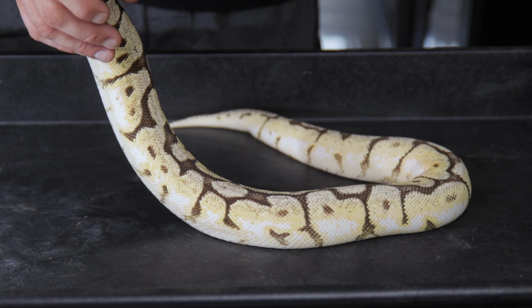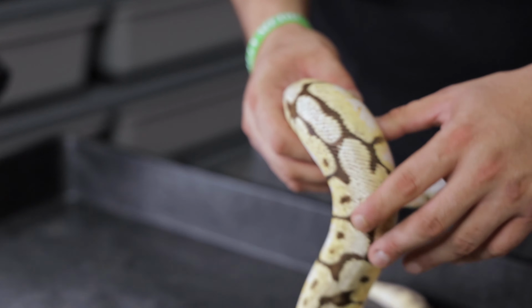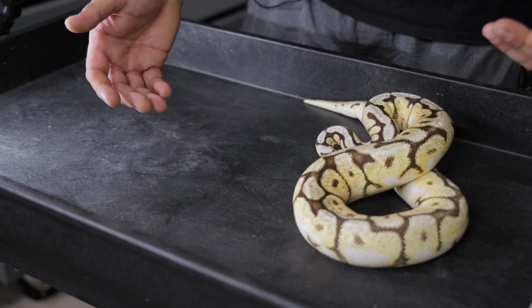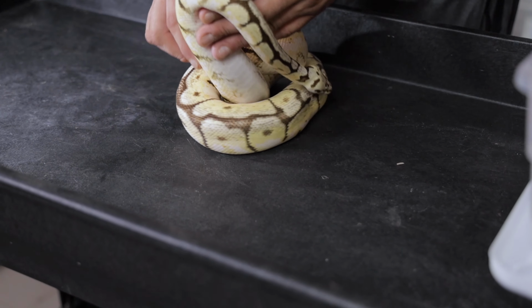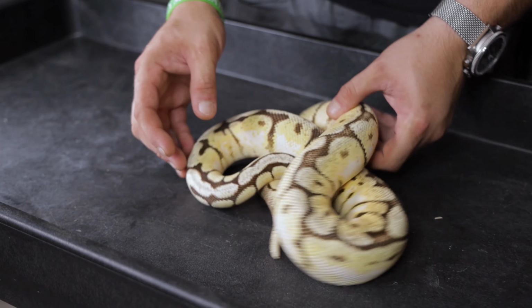He's one of the few snakes that I've actually named. He was one of the first clutches I ever produced. Back in 2018, I produced him. And he's fathered a bunch of babies. Now he's for sale on Morph Market right now. There you go, Tabitha. Indiana Jones. So he's for sale right now on Morph Market.